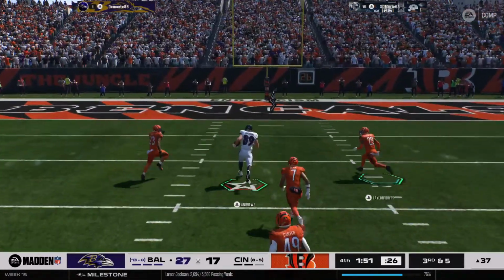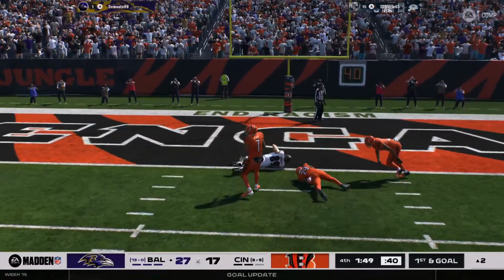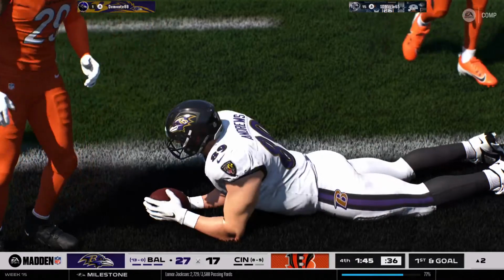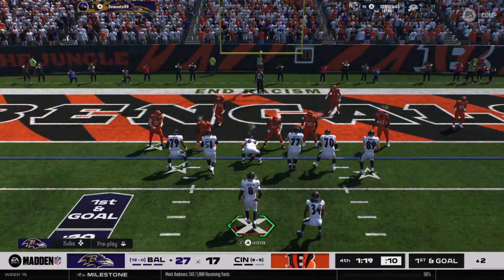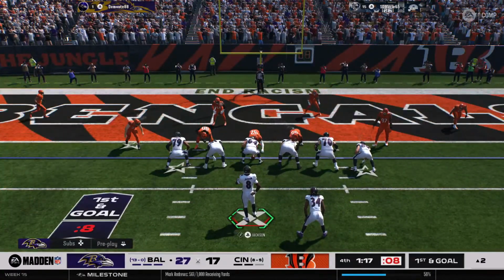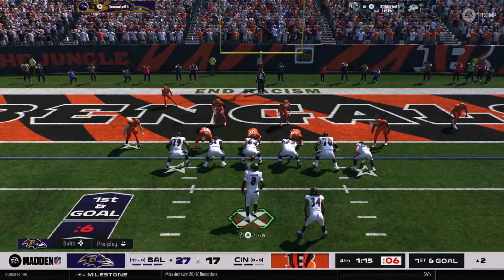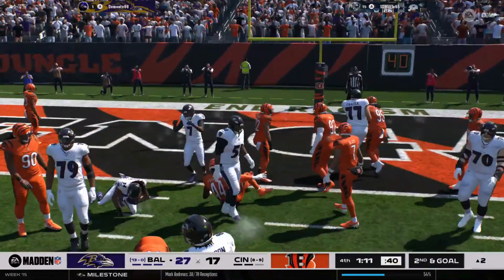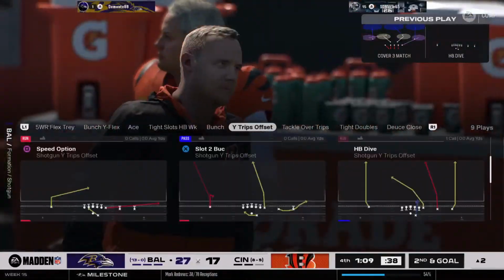Has his man, it's cut by Andrews. He's going to be hauled down at the 2. That sets up 1st and goal. That's just so good. I mean, that is teaching tape right there. It's what you want your guys to do. To not just catch it and fall down, but have a plan. Yes, you got to catch it first, but then have a plan to go attack. Be aggressive. Get those yards after catch. That is a job well done.